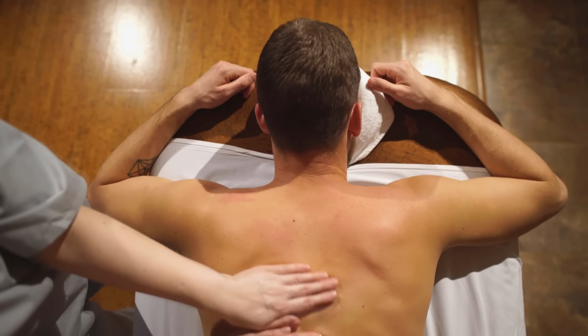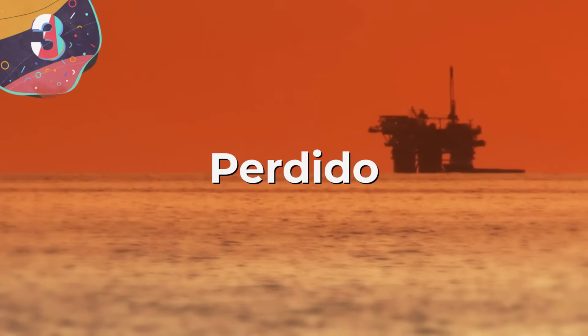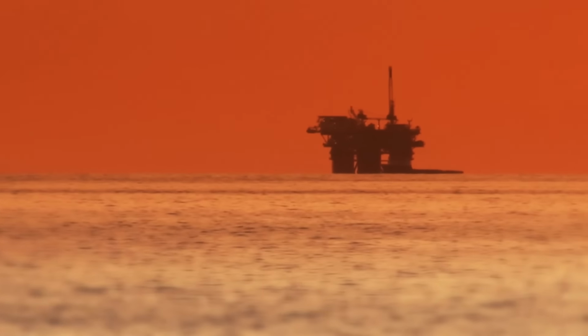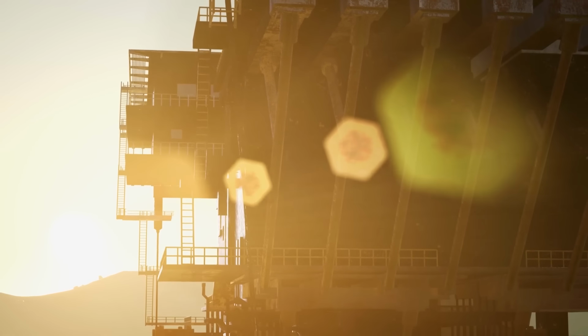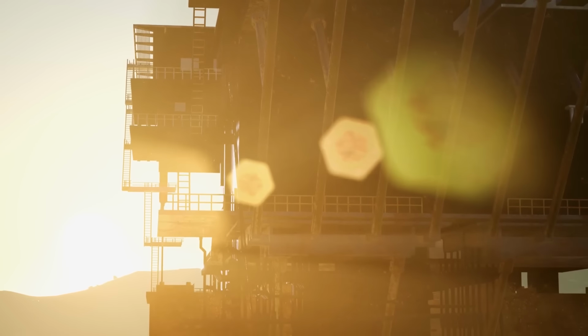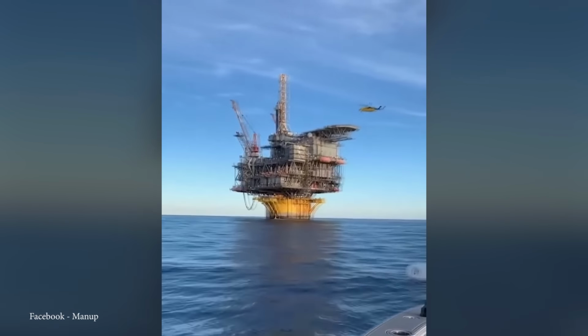Number 3. Perdido. Perdido, translating to lost in Spanish, is a remarkable feat of engineering, standing as the deepest floating oil platform globally. It's located in the Gulf of Mexico's Perdido Fold Belt. This is a fertile region for crude oil.